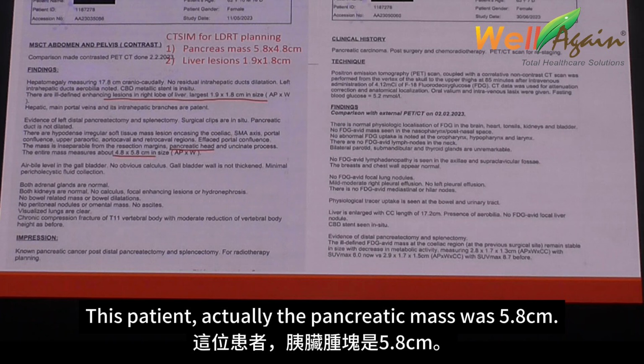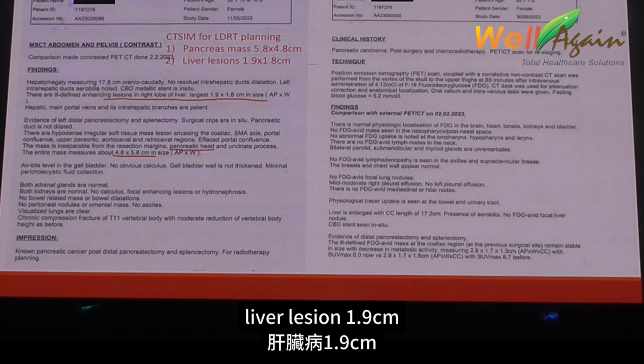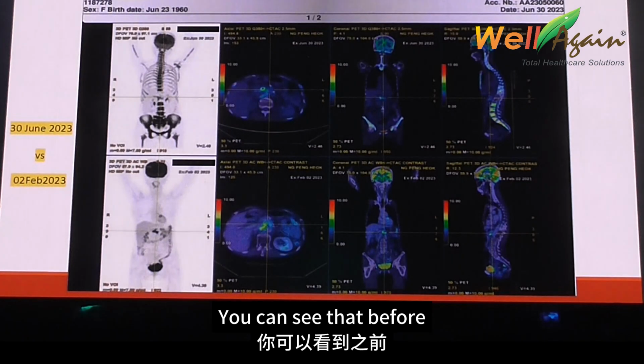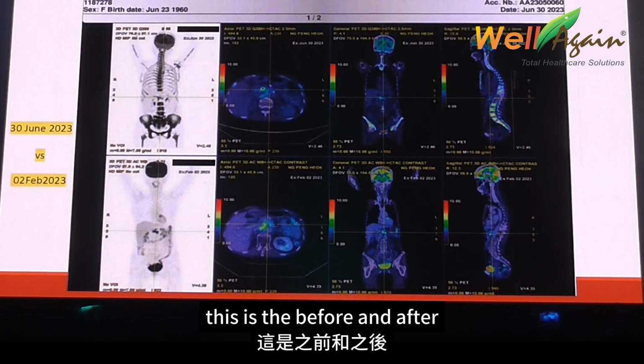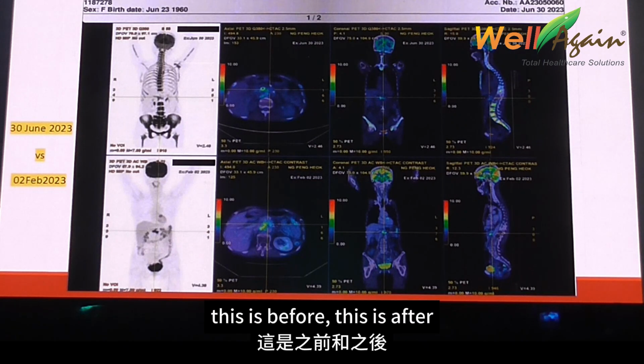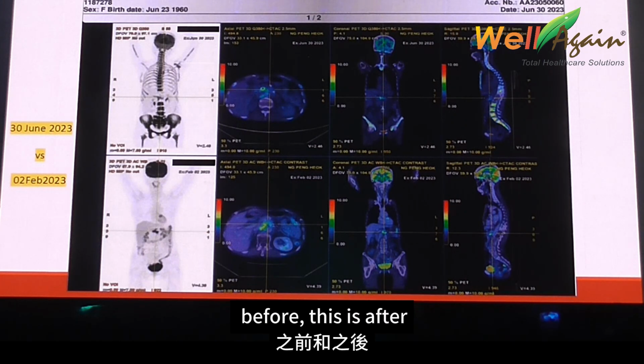So this patient actually, the pancreatic mass was 5.8, liver lesion 1.9. Okay, and then comparison, the patient does very well. And then you can see the before and after. This is before. Yeah, this is after. And then this is the before. This is very small already.